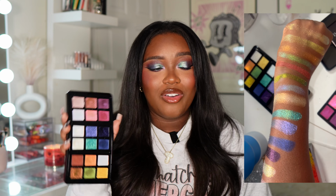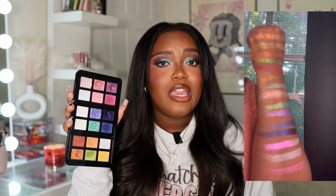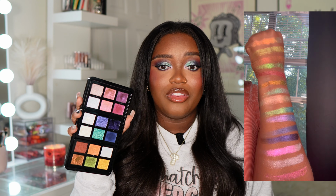The retail price of this is $125, so this is the time that I would take advantage of the sale and get it at a discount. But y'all, these shades are so yummy and beautiful. They're so reflective as well. This will literally take your look from 0 to 100. Mind you, this is a palette made up of all shimmers and reflective shadows and multichromes and duochromes. There are so many different finishes in this particular palette, but I'm telling you, it is so worth the money.